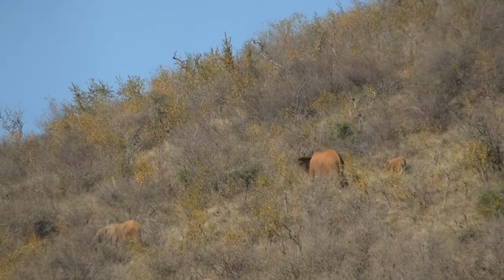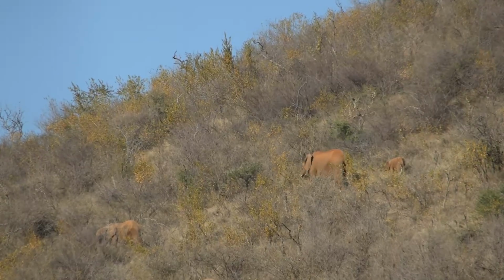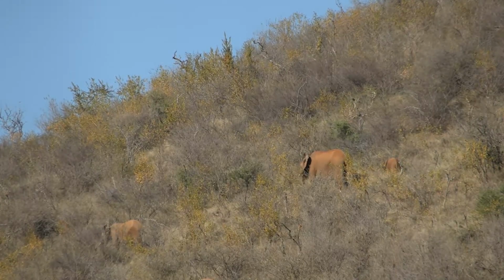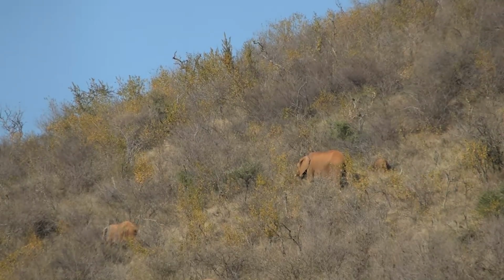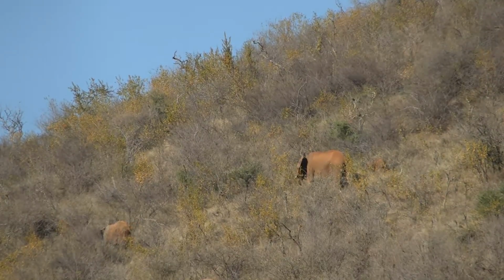Well, now I know where all the elephants are. Really, we're not seeing Ellies in the east at all. And I can feel it. I feel their absence. I feel like it's quiet and that they're missing. And lo and behold, we drive past this koppie and look where they are.